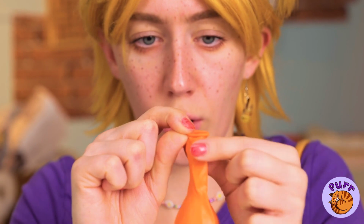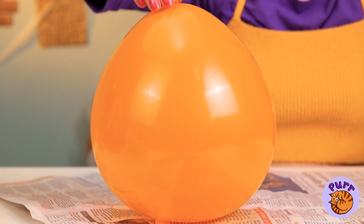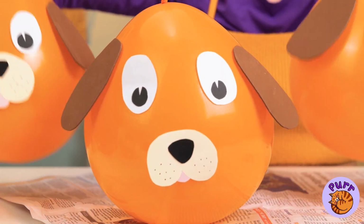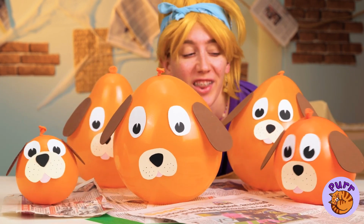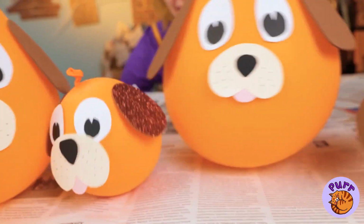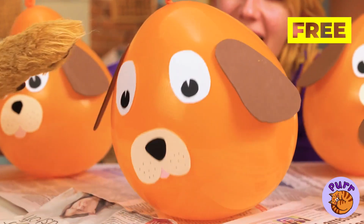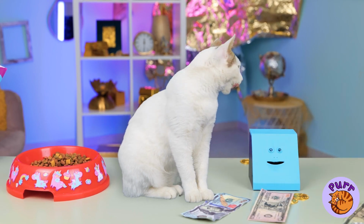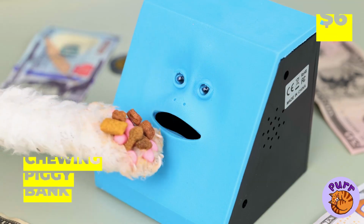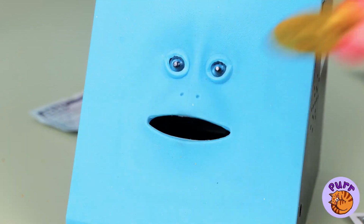For your balloon, add a duck inside. Blow it up. And make it a puppy. Make a whole bunch. These pups love to wiggle. And you can't keep these dogs down. Here, kitty, a special piggy bank for all your treasures. Let's just hope this box doesn't end up biting off more than it can chew.